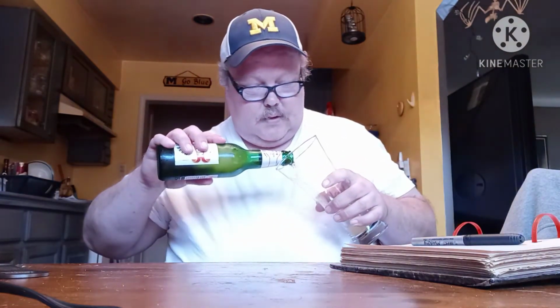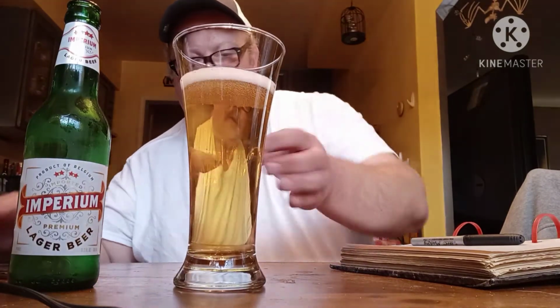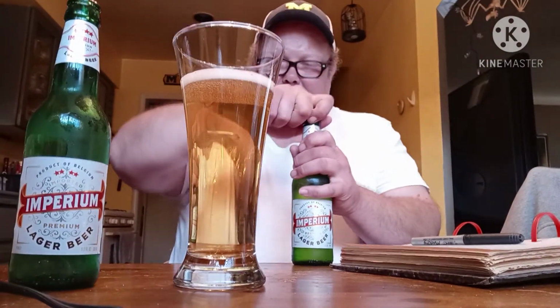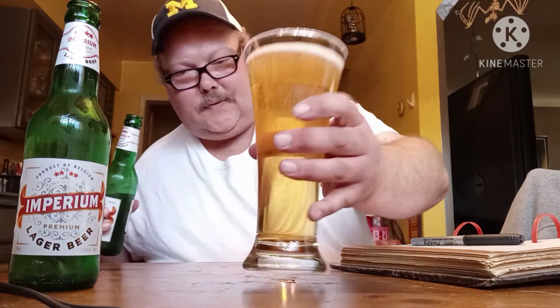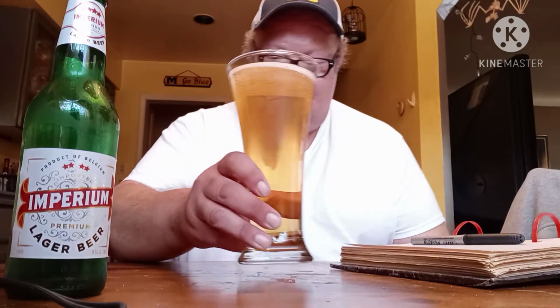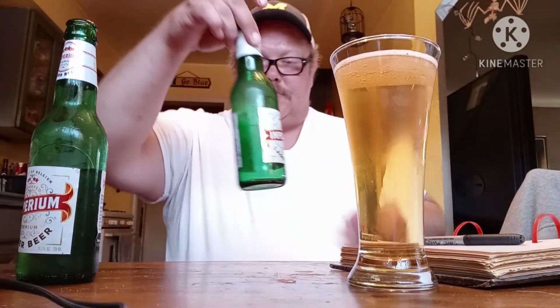A little bit of smoke. No, it's fresh. Yeah. See, this is what I'm working with today. You can almost see me almost clearly. And the head, you can see it's disappeared. Very low carbonation on here. I mean, very low. It's supposed to be a product of Belgium, or a Belgium style beer.